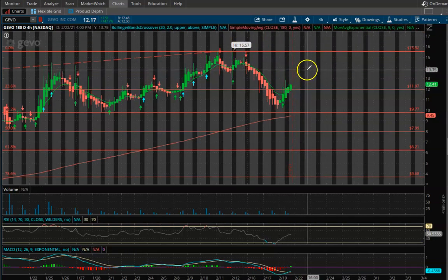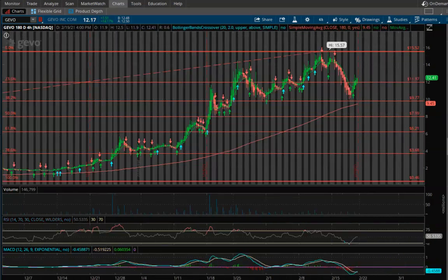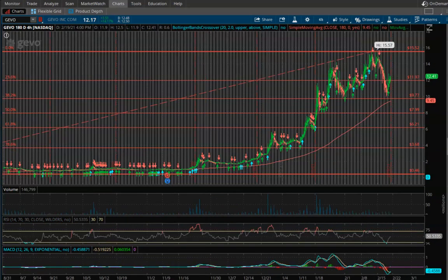If we hit about the $13 or $14 mark and we get pushed down again, then we could see it possibly just going back and forth and bouncing off of that $12 mark before seeing our next leg up. I personally did not get back into this stock just yet. I'm just keeping an eye on it to see exactly how it's going to play out.